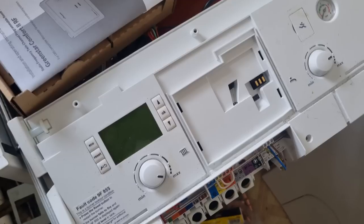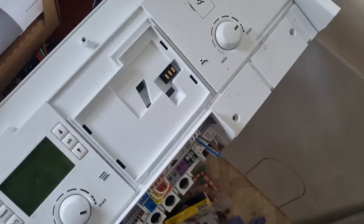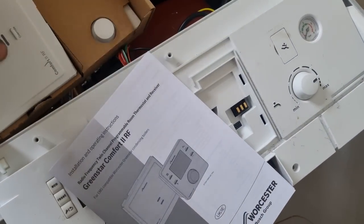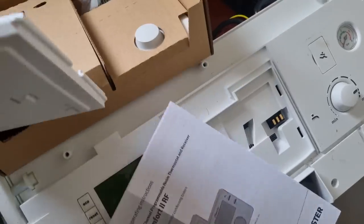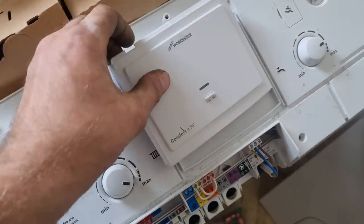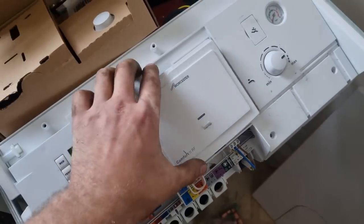I generally always fit the manufacturer's controls unless the customer wants otherwise. So generally on these, it's just a case of sliding the panel out. And then your boiler one slides in and they come pre-wired. So it makes the installer's life a lot easier if I can get it out of the box. So a little hook. Oh, come on. So they're literally just, you can see the connections on the back, and then that'll just slide in. A bit difficult to do one-handed, but you get the idea.